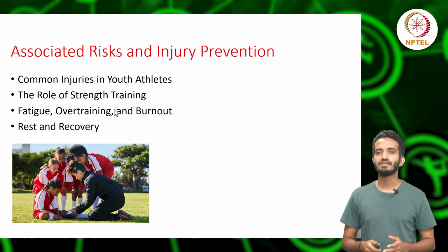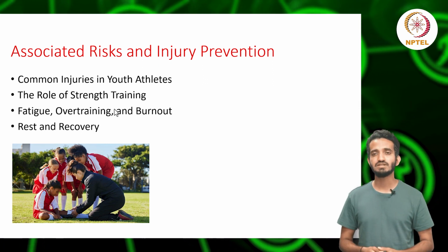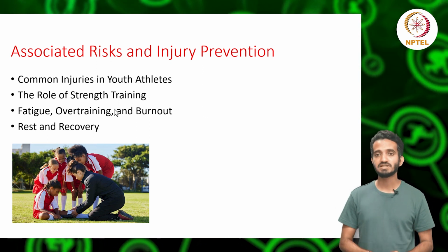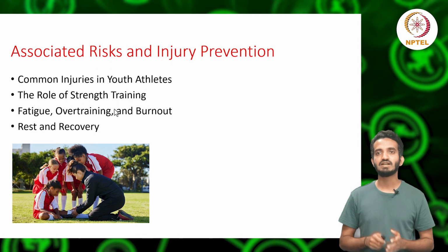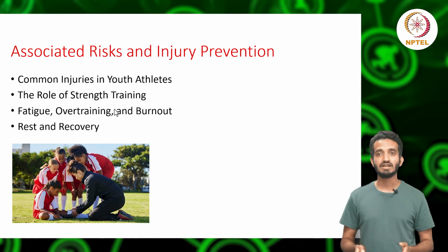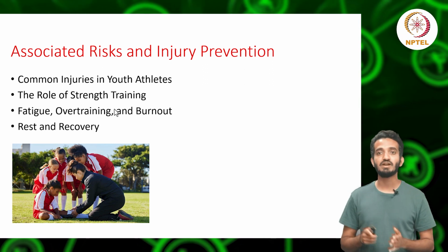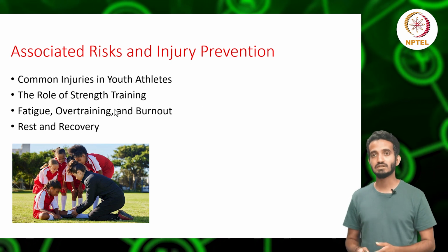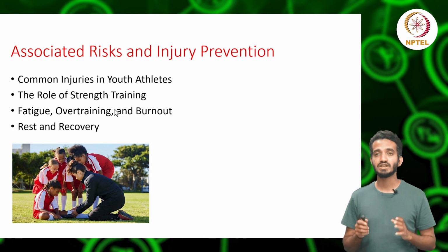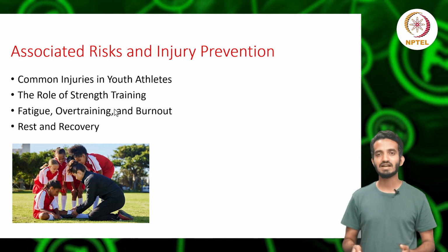Youth athletes are in a phase of constant growth and development. Their bodies are undergoing significant changes, making them more susceptible to injuries. Proper rest ensures that muscles, tendons, and ligaments get time to heal from the microscopic damage incurred during training. Recovery practices ensure that this healing process is optimized, thereby reducing inflammation, promoting muscle growth, and restoring energy reserves. This holistic approach ensures that the athlete is primed for the next training session, both physically and mentally.